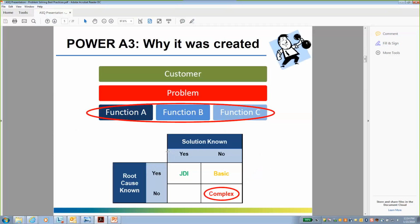So here's what we found. Underneath a customer and any given problem related to the customer, for those problems that hit multiple functions, and if those problems had a root cause that was not known and a solution that was not known, those were the specific characteristics of the problems that were stalling.